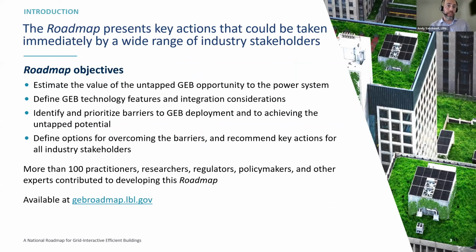So this roadmap, as I mentioned before, is really intended to provide recommended key actions that could be taken by a wide range of industry stakeholders, and I'll get to those at the end of this slide deck. So first, we're going to estimate the value of the untapped opportunity to the power system that GEBs present. I'll talk a little bit about what GEBs look like in terms of their technology features and important considerations for how these buildings are actually deployed in the field. We'll talk about these barriers to GEB deployment, and importantly, identify 14 recommendations to overcome those barriers. And again, this information is all available at gebroadmap.lbl.gov. One thing I also wanted to mention is that this document represents input from over 100 people in the industry, practitioners, researchers, regulators, policymakers. So really, I think it represents a collective vision and covers the key areas for the industry.